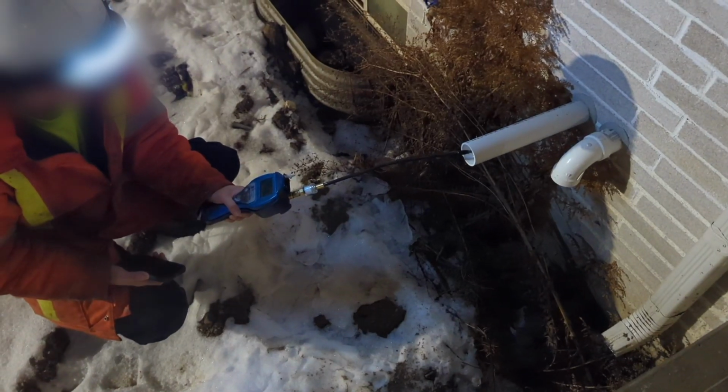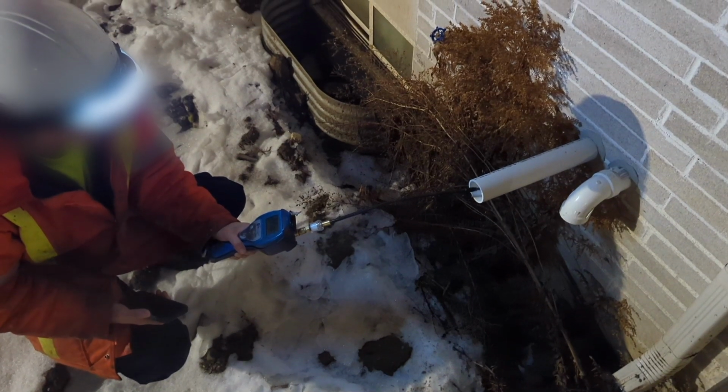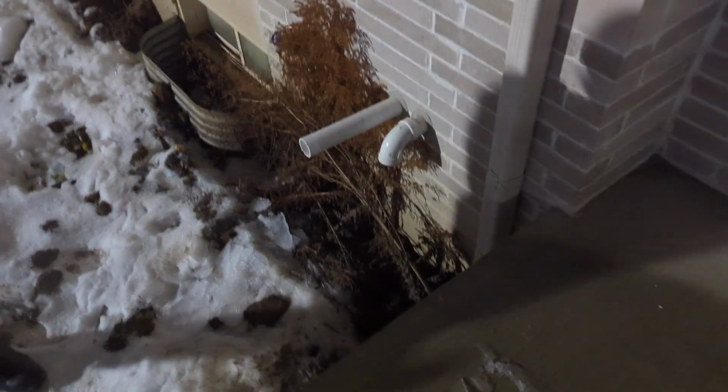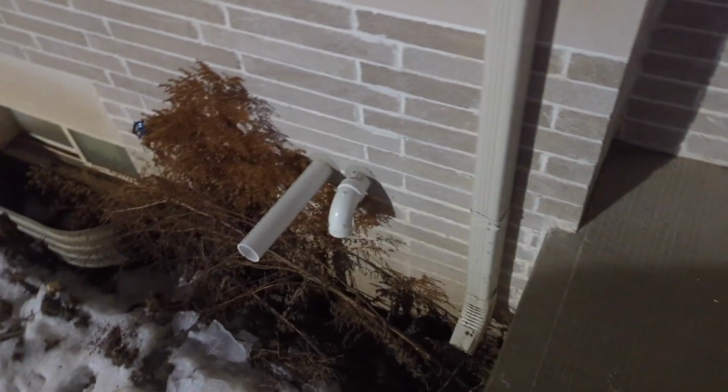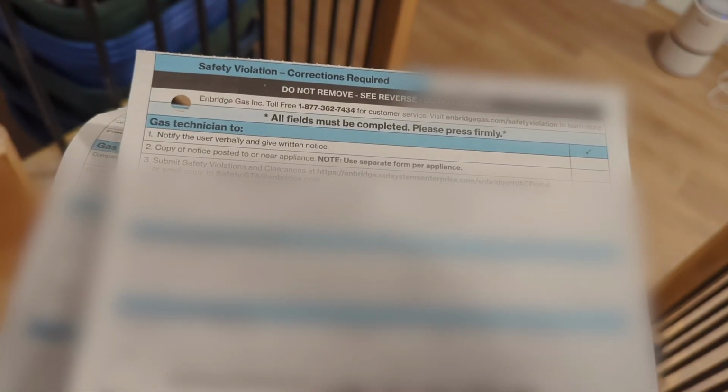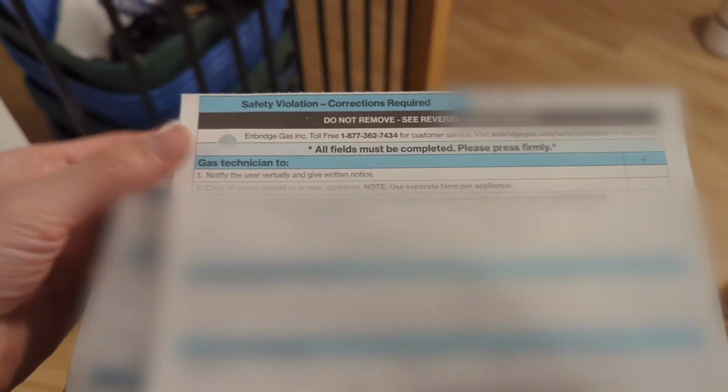I'm guessing that's also really bad. The furnace is okay. Let's go downstairs, double check. Okay. It says violation. Safety violation.